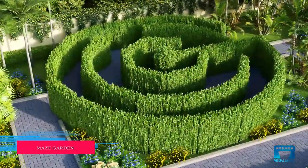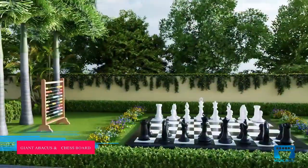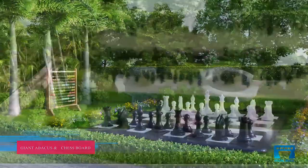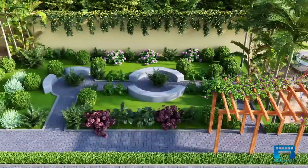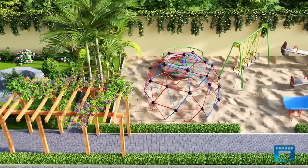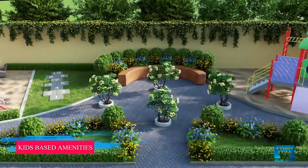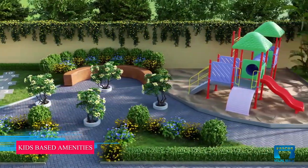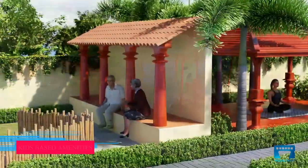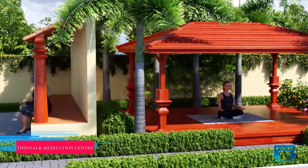Maze garden, giant abacus and chessboard, floral garden, hopscotch and sandpit are the best kids-based amenities in the community. Make yourself relaxed with thin seating, meditation and yoga center.